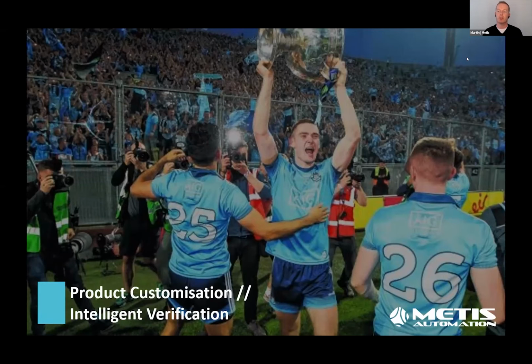Hi everyone, I'm Martin Griffiths, CTO at Metis Automation, and we've been working on a challenge for O'Neill Sportswear to help them handle the challenges of mass customization of their jerseys in the manufacturing process. And that's because today people want to be able to design exactly what they want on their own sportswear, whether that be the colors, numbers, or their names.